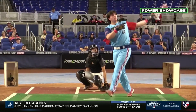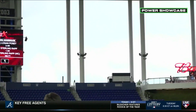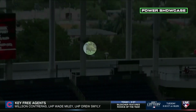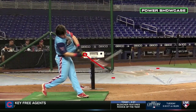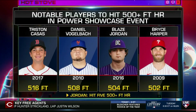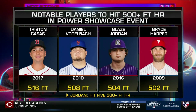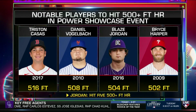And here's some interesting stats. There's a guy named Clayton Campadilli that you're going to see here, where the top reading by a major leaguer was bat speed of 90 miles an hour. Campadilli was 88.1. Now, he hits this ball completely out of the stadium at 114 miles an hour. Yeah, an incredible talent. Wow. You've had a lot of notable big leaguers. We're taking a look at some of the breakdown here for Clayton's swing. You've had guys like Bryce Harper, Daniel Vogelbach, Tristan Casas, who is waiting to bloom as a Red Sox, and a bunch of kids that have played in this, competed and hit balls over 500 feet. And you had another couple of players join that club in this year's event.